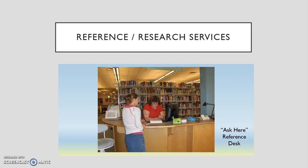The librarians offer reference and research services Monday through Friday during each semester. Each librarian takes shifts at the Ask Here reference desk. In addition, the librarians and other Penn State librarians volunteer to support Penn State University Libraries' virtual reference service called Ask a Librarian. In addition, students and faculty can request an extended period of time for assistance with their research projects by completing the online consultation request form found on our website. A mutually convenient time can then be arranged for one-on-one reference research assistance for a period of up to 1 hour for each session.